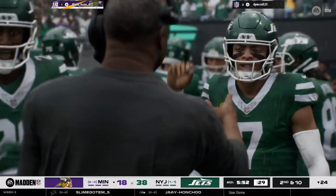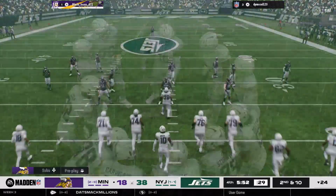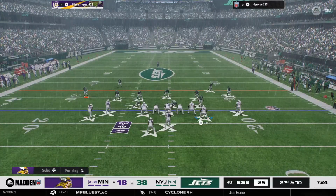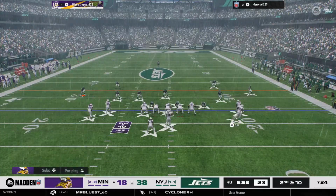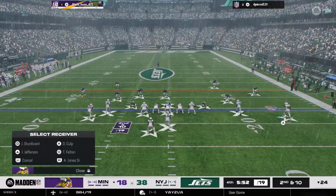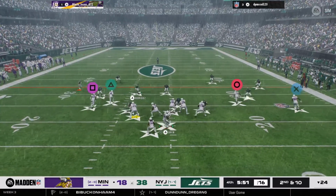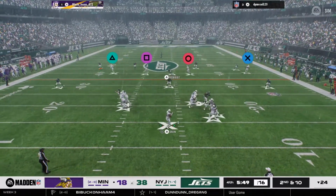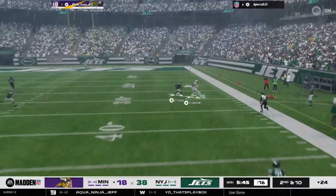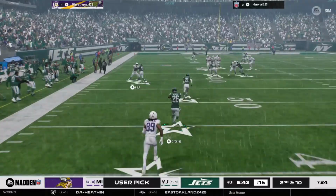Sometimes it's exactly how they practiced. At other times, it looks like they've never practiced at all. We'll try again. It's 2nd and 10. Tight end going in motion here. Back to the air once more on 2nd down. Going for it all. Oh, for the 5th time, he is intercepted.